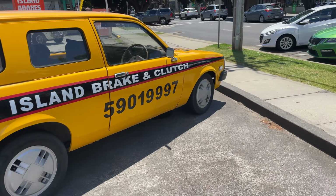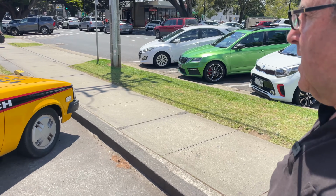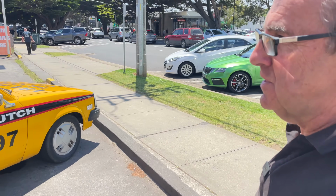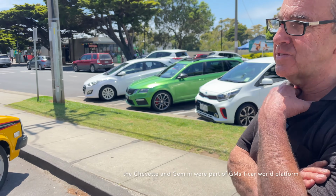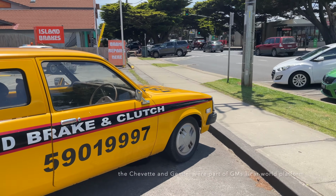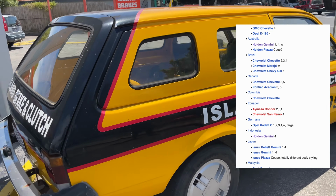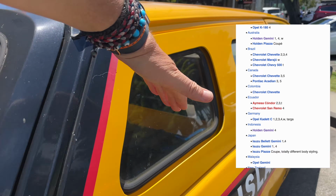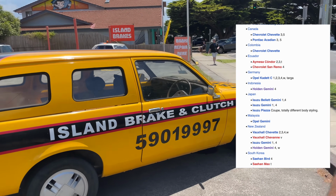The Gemini, would it have been based on the Chevette, the Vauxhall? Probably was. It was a very, very iconic Australian car. But an Isuzu engine, four-cylinder. It's got a 2-litre in it. And the famous panel van, they used to have the Sandman, originally.